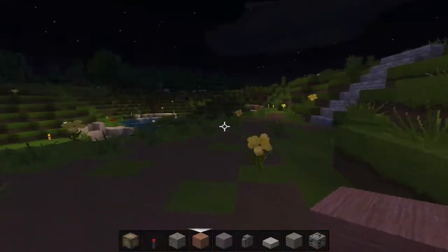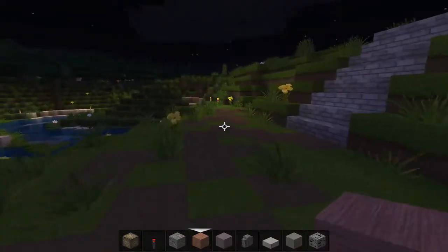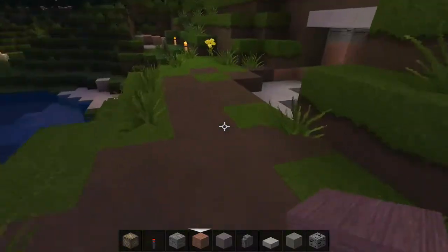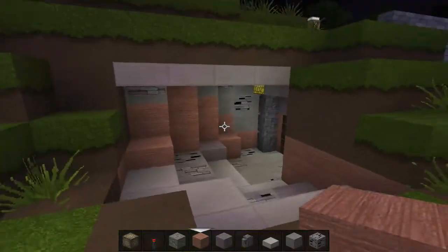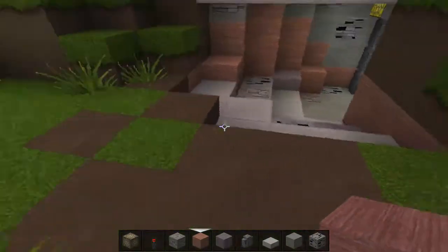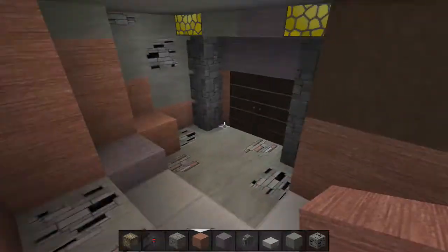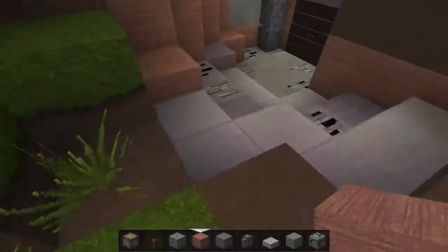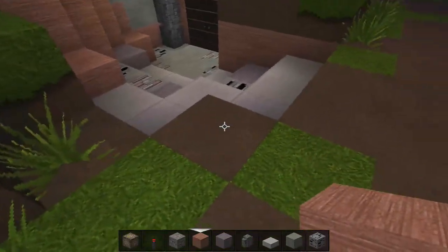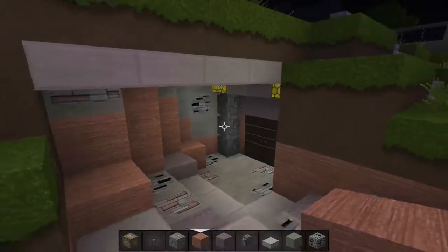Last time we worked on this entrance over here, which is not really hidden, but it kind of blends in, and then you come over here and you're like, oh, it's a thing. Somebody like to live the blended in style. And this is the cave entrance that I came up with last time. I'm still not entirely sure if I love it, but we're gonna roll with it.